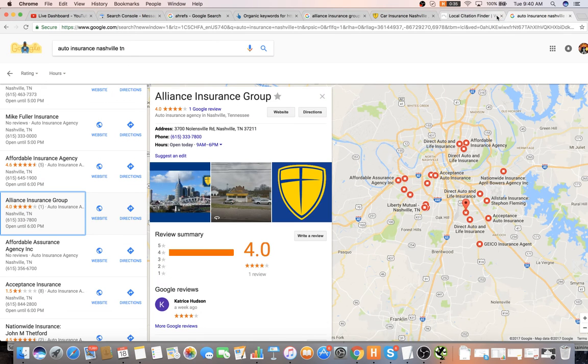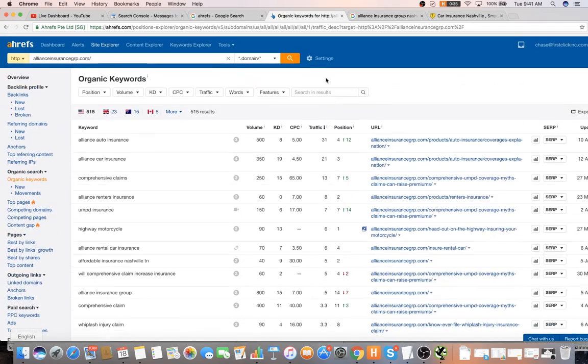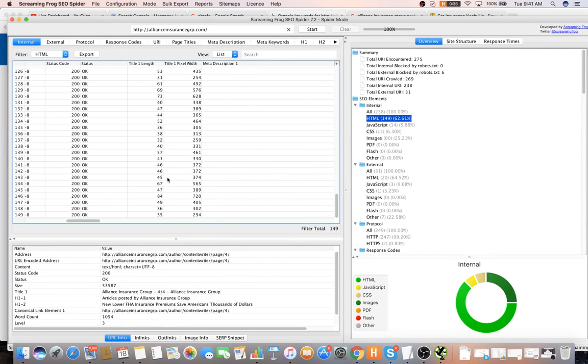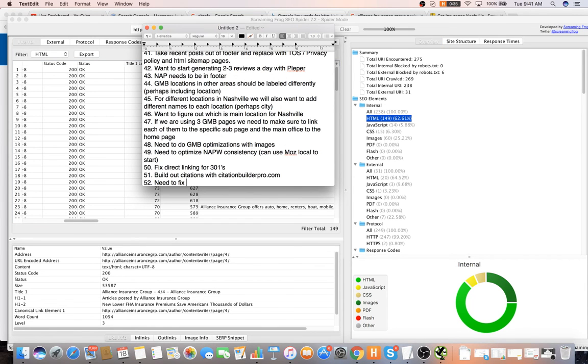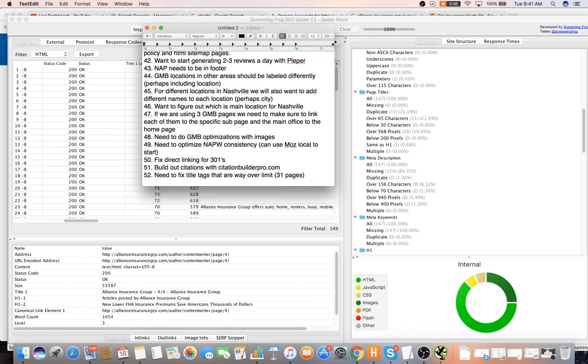All right. So the next thing we're going to do is we're going to go back to Screaming Frog. So the title lengths look good. Some are way over. Need to fix title tags that are way over limit. And we can actually go into here and see that there's 31. Need to fix duplicate title tags, 31 pages as well.